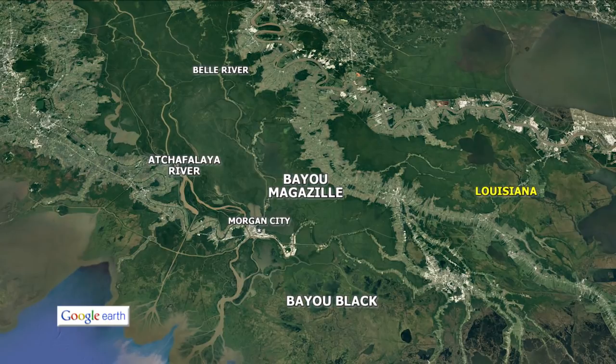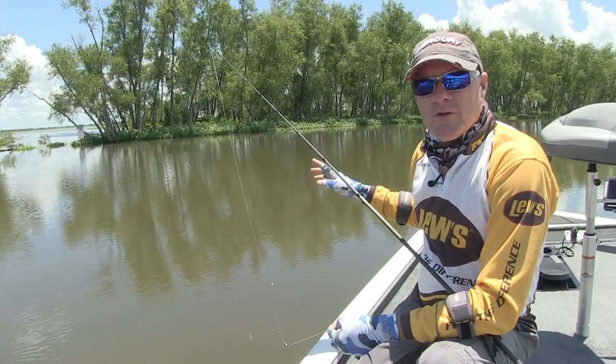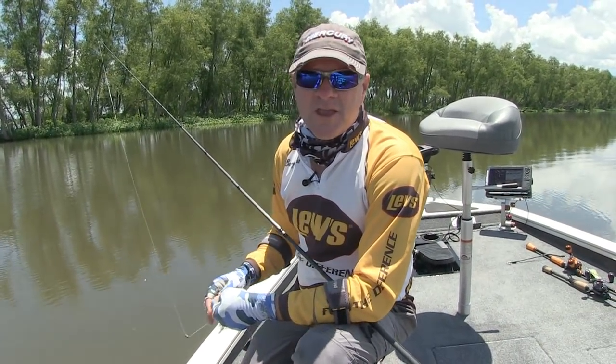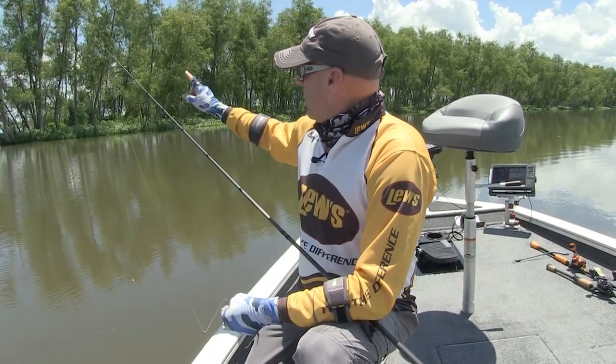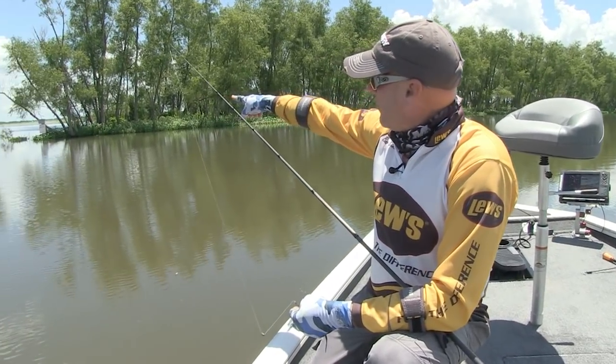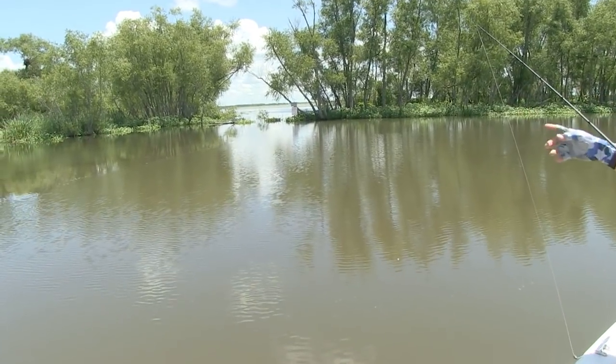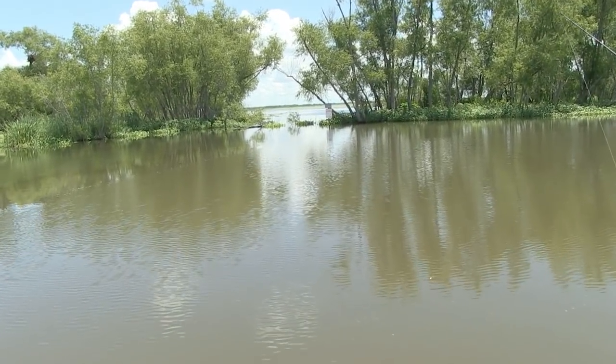It's kind of where we are right now as we're over in Bayou Black. One of the little keys you want to look for is tidal current. There's not a lot of tide here, but what there is dramatically impacts the fishing here. So you can actually see back in behind there, there's a lake back there, and there's a cut that comes out and it drains into this little canal that I'm sitting in.